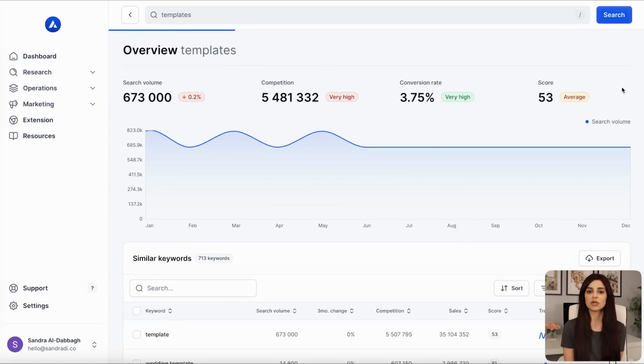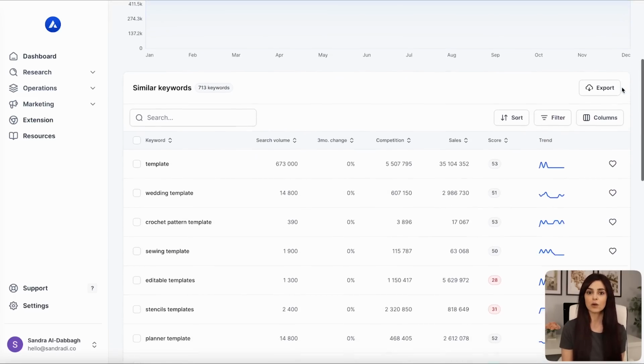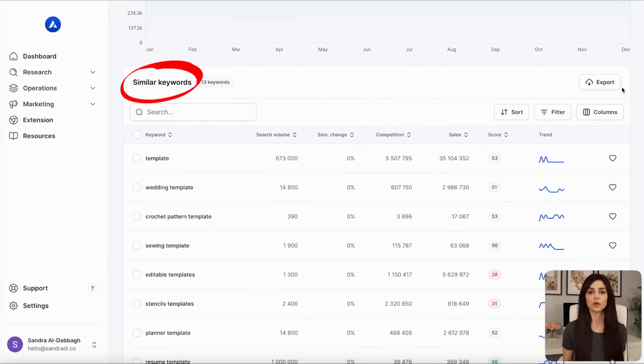You can see that this term has a high search volume, which is good, but the competition is very high. And that's why this keyword has an average score. Although it's being searched many times on Etsy, there's just too much competition for this broad keyword. So if we scroll down, Alura will populate similar keywords that we can consider.